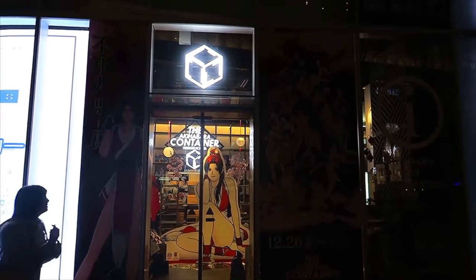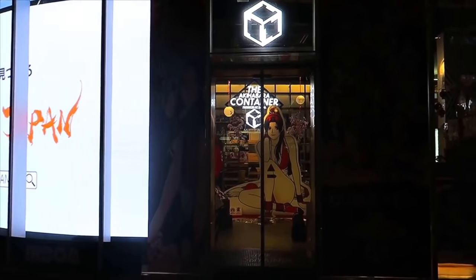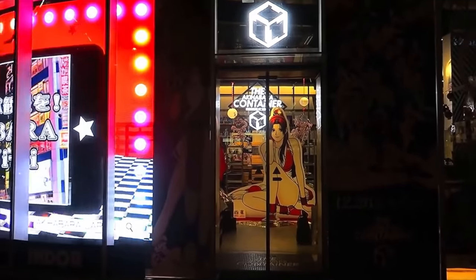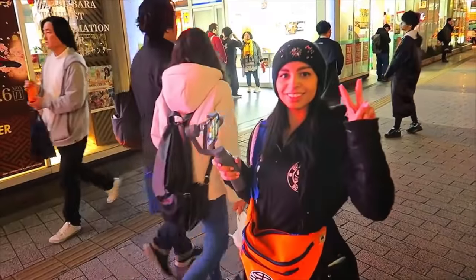Hey everybody, Jim here in Akihabara tonight. As you can see, I'm at the container. We have a Mai Shiranui from Fatal Fury pop-up shop right now. I'm here with young Miss Destiny FOMO and young Miss Dennis.